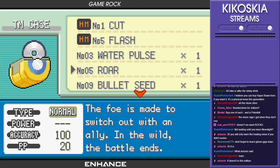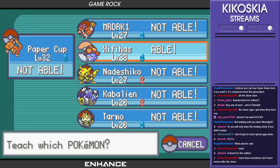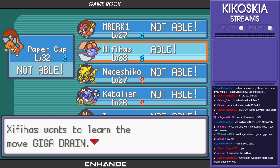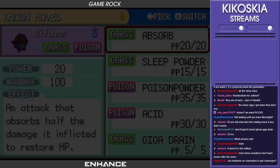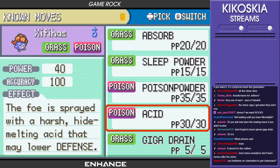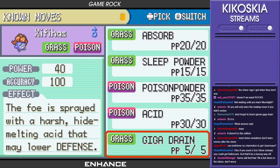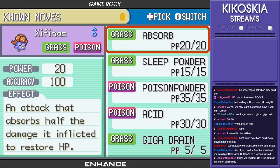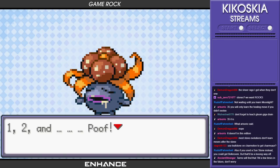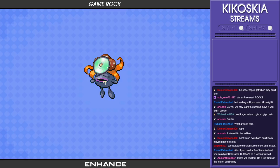So, cut, flash, Giga Drain. Use. Only one Pokemon can learn it! And we want to learn the move Giga Drain! Let's do so, and replace Absorb, which is 20 power. We only get 5 uses of it, but it is 60 power. It is ridiculously strong, so let us replace it. 1, 2, and... Kabow! We forgot Absorb! And we learned Giga Drain.